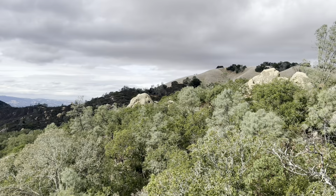Those are the Berkeley Hills over there. Oakland and San Francisco and the Bay are on the other side. I'm in the East Bay. Danville is right down here. And before you is the Devil's Mountain, Mt Diablo.